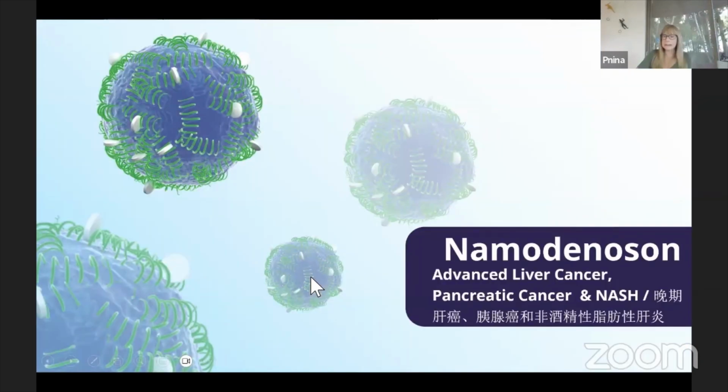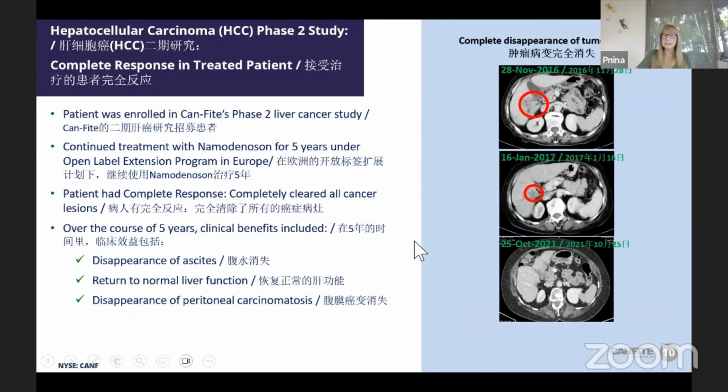So let's move now to the next drug candidate, Namodenoson, which is positioned today for the treatment for advanced liver cancer, pancreatic cancer, and NASH. So let's start from the treatment of advanced liver cancer. And I have to say very proudly that we are not aware of any other company which treats patients in such an advanced stage of the disease. And let's look at the former phase 2 clinical study. And I would like to bring here a test case of a patient which started with a very big tumor in her liver. You can see here the tumor with lots of metastases all over the body. After a couple of months, you can see here how all the tumor from the liver and also the metastases from all over the body just disappeared.